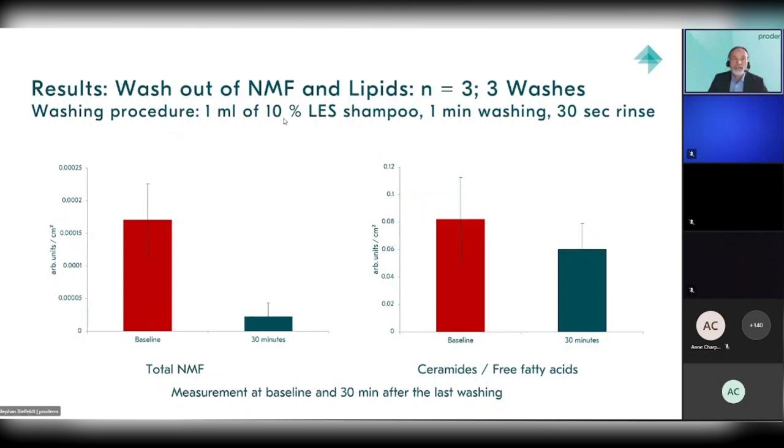So here in this harsh experiment, almost everything was washed out. So a good product should not do it so much. A shampoo which is mild should do less. And also here for the ceramides and free fatty acids, we also have a clear reduction. So the moisture was also clearly reduced.